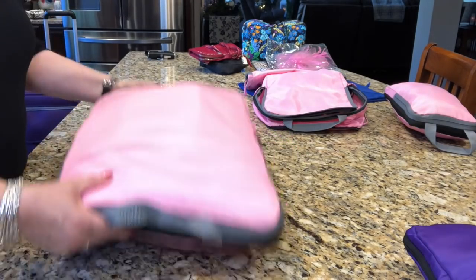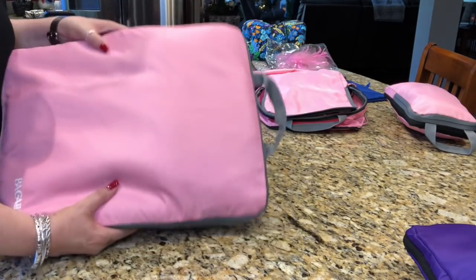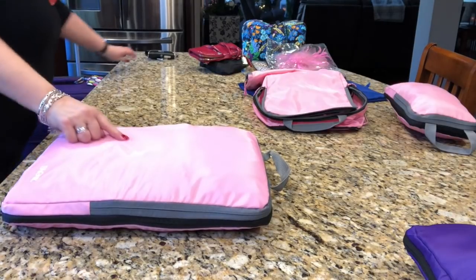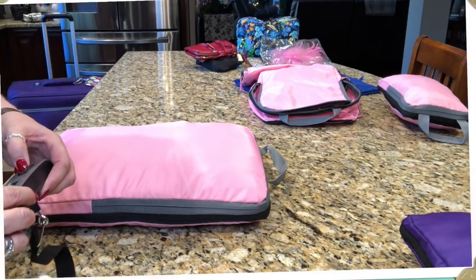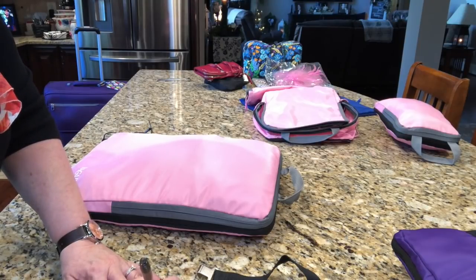Check it out. Now, how is that? The only thing you've got to be careful with this stuff, you guys, is the weight, because I try not to take the weight of my suitcase over 50 pounds. First thing I want to do is weigh my suitcase.